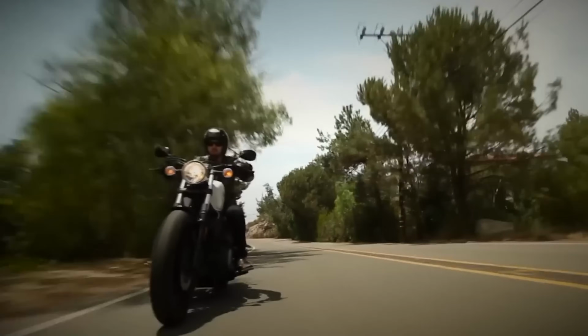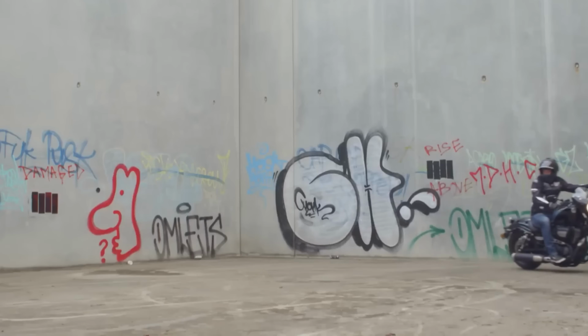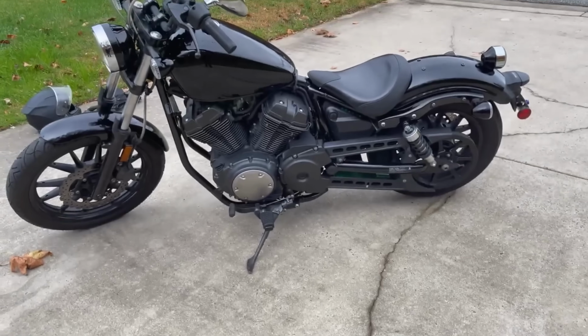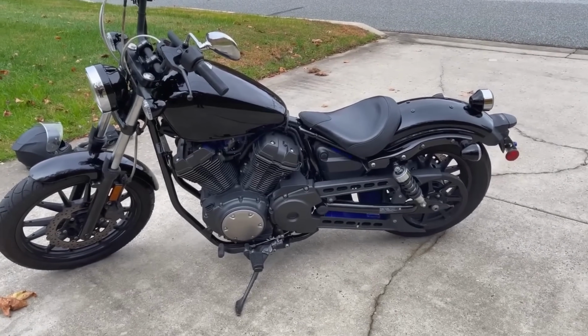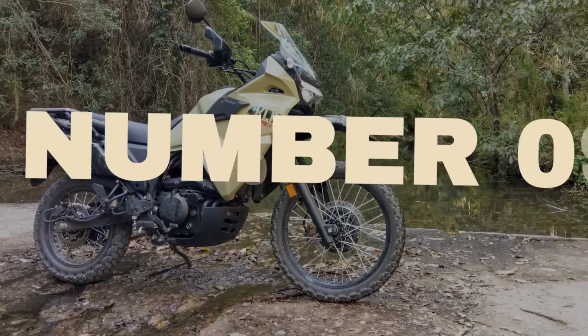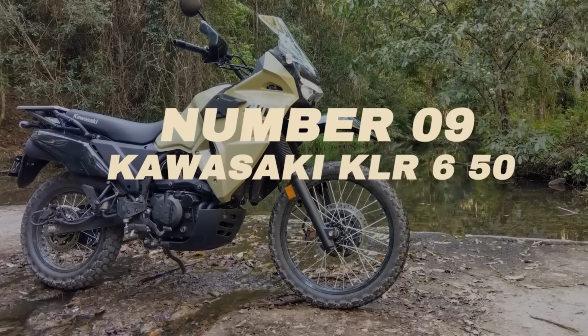It's not flashy and it's not fast, but if you want a bike that starts every time, never complains, and doesn't cut a hole in your pockets, the Yamaha Bolt is a workhorse in a leather jacket. Quietly brilliant and relentlessly dependable. Just like our number 9, Kawasaki KLR 650.